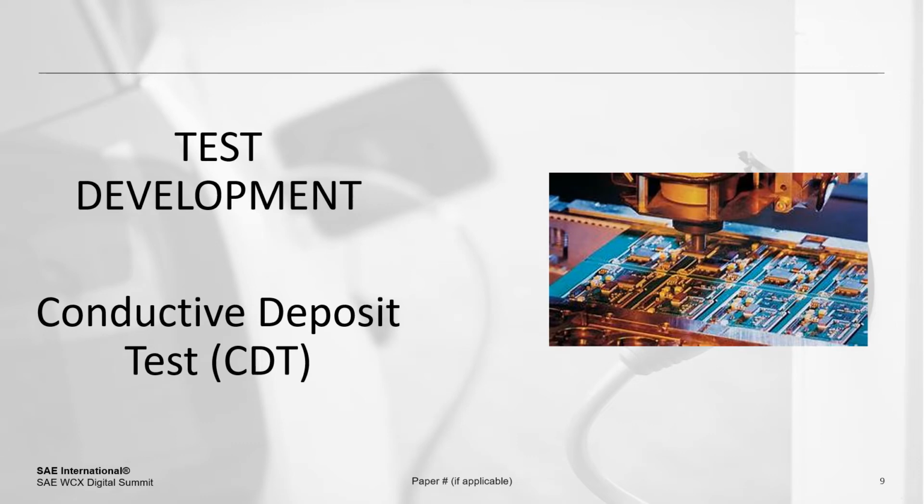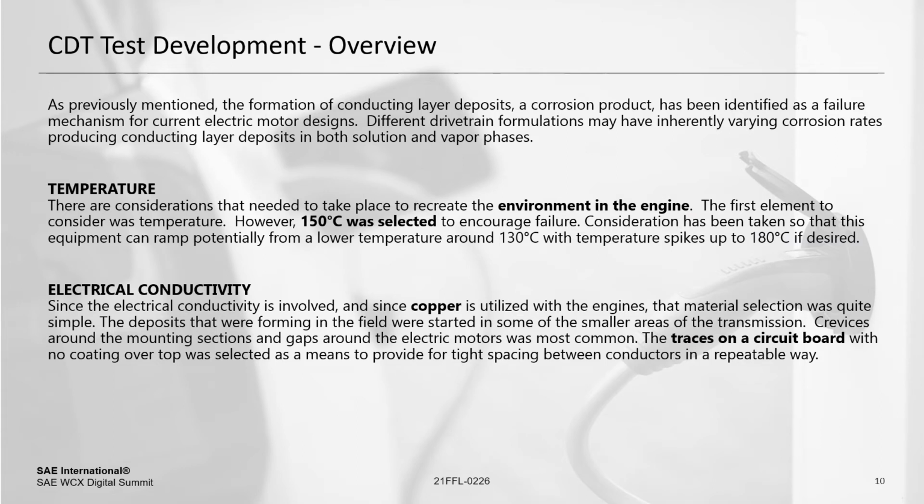We will focus first on the conductive deposit test, also known as the CDT. As it turns out, the CDT is excellent in differentiating different drivetrain formulations and varying corrosion rates over time. Now, as mentioned, these are evaluated both in the solution and the vapor phase. The temperature of 150 degrees was selected. However, this instrument can ramp between 130 to 180 degrees C if desired, or other, to evaluate specific conditions depending on the drivetrain. For the purpose of this test, the studies were done at 150 degrees C. The circuit boards are electrified. The traces on the circuit board are then monitored over time, and as conductive deposits are formed, those become very evident in the graphs that you'll see in just a moment.